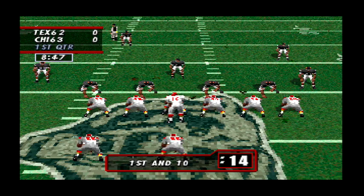Down, fight. Down, fight. Down, fight. Down, fight.